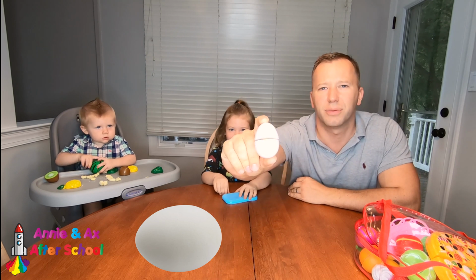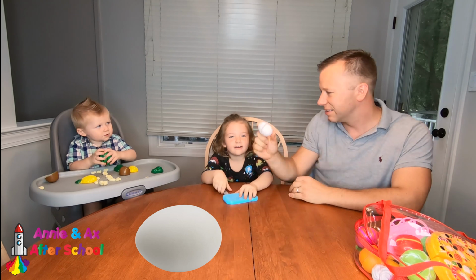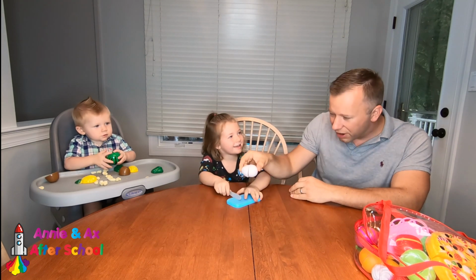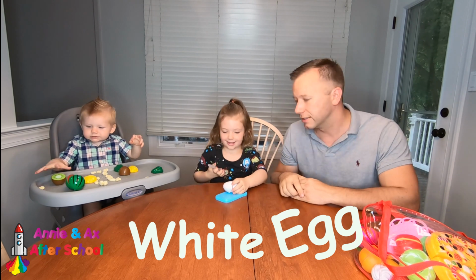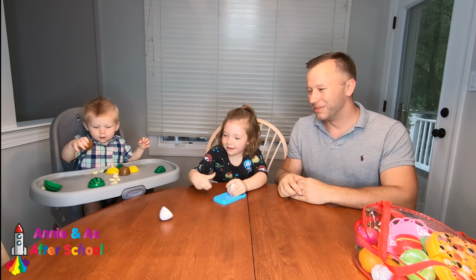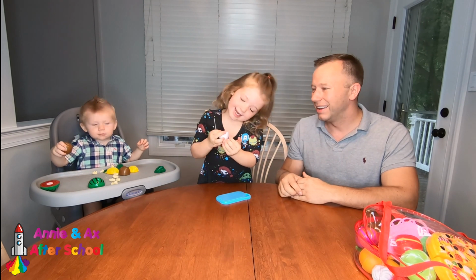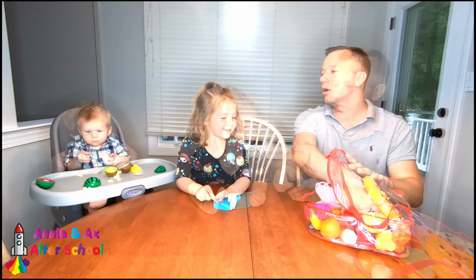I guess it's not really a fruit or a vegetable. What food item is this? Egg. Very good. What color is the egg? White. It's white. Okay, go ahead and cut it. Very good. And yellow. Yellow on the inside. That's a yellow yolk. Here we go.